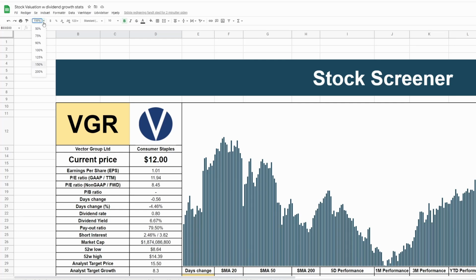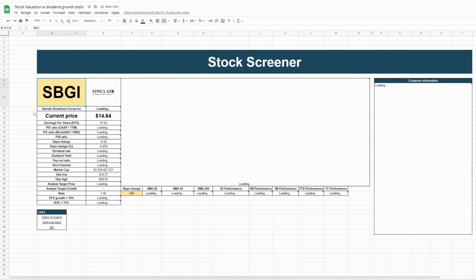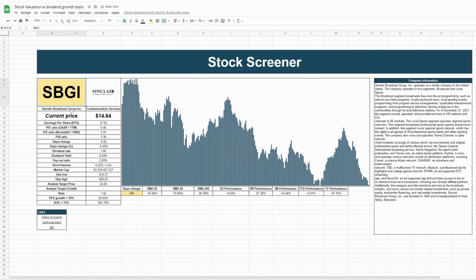Again, let's jump back to the dividend screener and try to punch in the last one, which is SBGI, which is Sinclair Broadcast Group or something like that. Yeah, Sinclair Broadcast Group, a media company in the United States. And over the last year, down around 50%. So again, doesn't look that well at all.